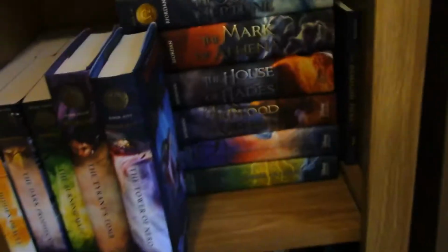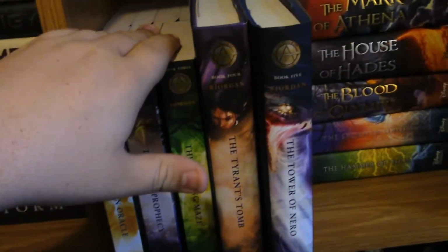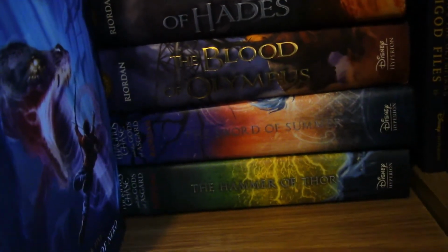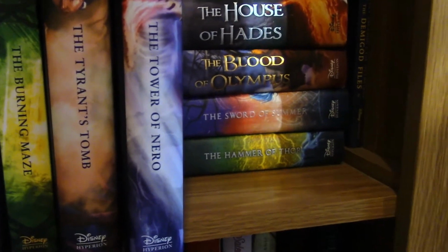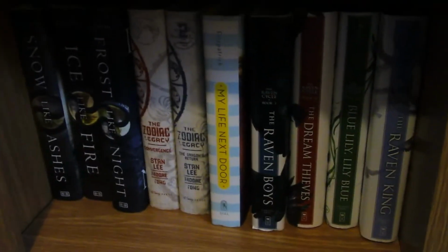Then here I have Rick Riordan, all of Rick Riordan's stuff. So I have the Trials of Apollo series. I have the Percy Jackson books right behind it. This one is the new paperback. The Heroes of Olympus, heavy hardcovers, and then the Magnus Chase books. I don't have Ship of the Dead because I have not read those two. And I'm not in a rush to read those two yet because I don't really know Norse mythology, but hey, whatever. This side is literally another mishmash of things.